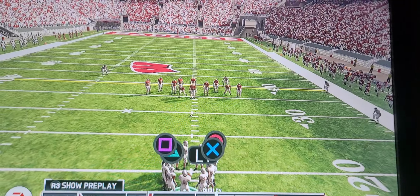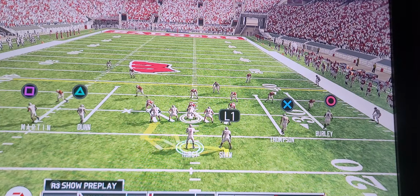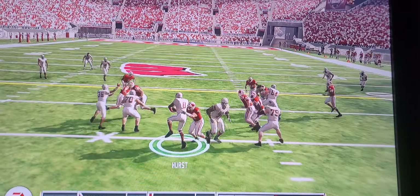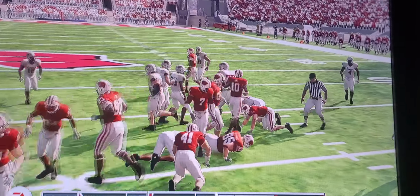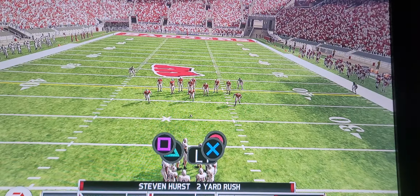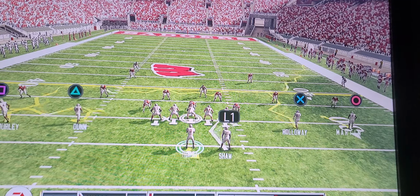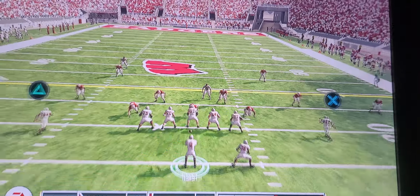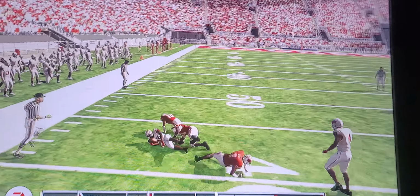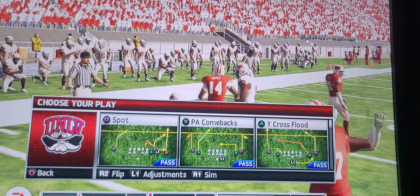Let's see if we can get a read option out on these kids. Quarterback isn't too fast, but he should be. Hopefully he's fast enough. And he gets 2 yards. Not terrible. Not as bad as I thought that was going to go for the first play of the season. Now we're going to see how his throwing arm is. Ooh, a beautiful throw to start off our second play of the season.